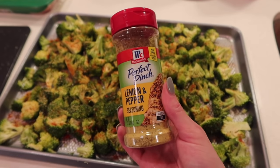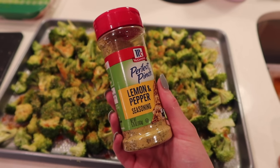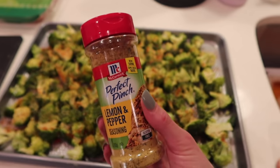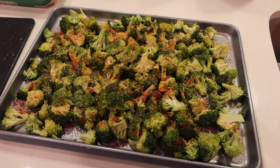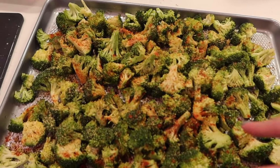And then after 20 minutes of it roasting in the oven, I'm gonna add lemon juice and a little bit of Parmesan cheese, and put it back in for another 10-15 minutes. I have the oven preheated to 400 degrees, so I'm gonna put this in right now.